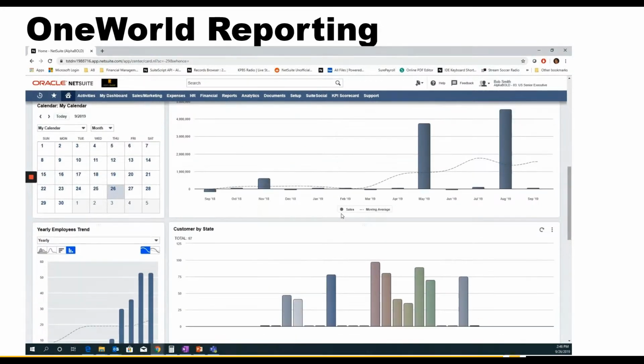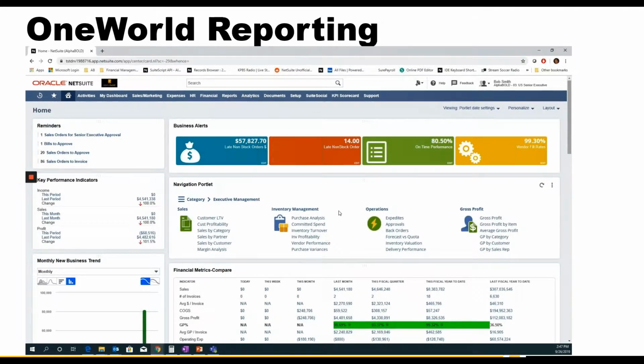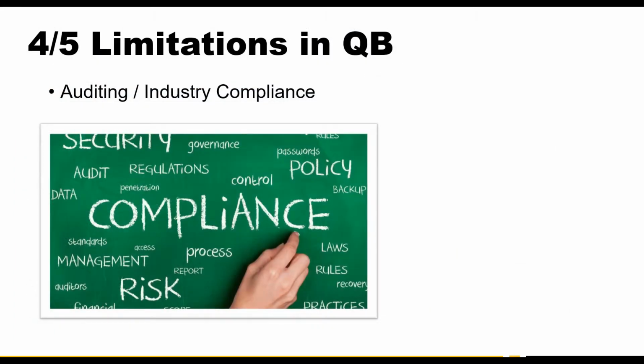Also, the navigation is a little bit different, and it's tailored to my role. As an employee, I am assigned to a specific subsidiary, so I can be limited to seeing only the data for that entity, if needed. Okay, so that is it for this demo. I will let Judd speak about the limitations.